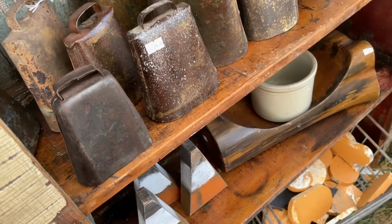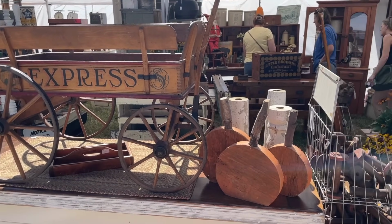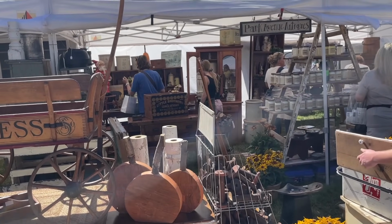But as we were shopping, we couldn't help but notice these giant corbels. They definitely caught our eye. What would you guys use them for? We were thinking they would be really beautiful in an entryway.